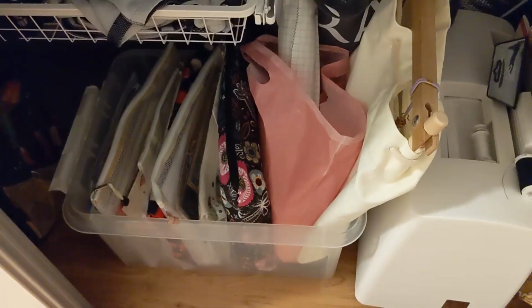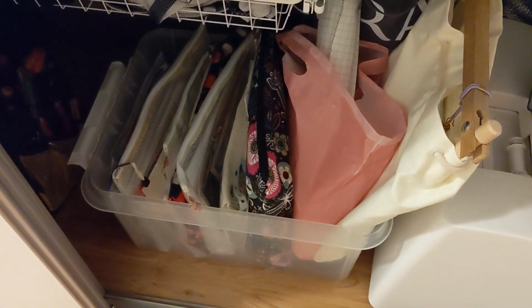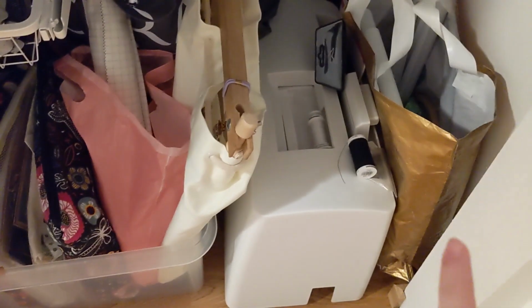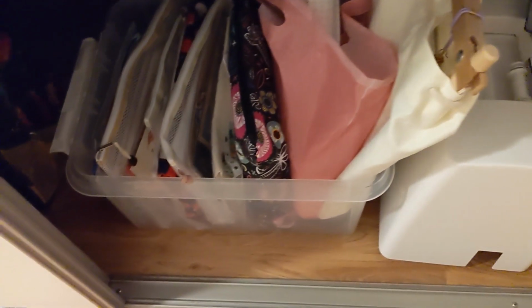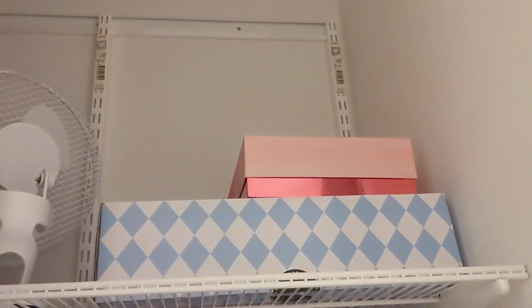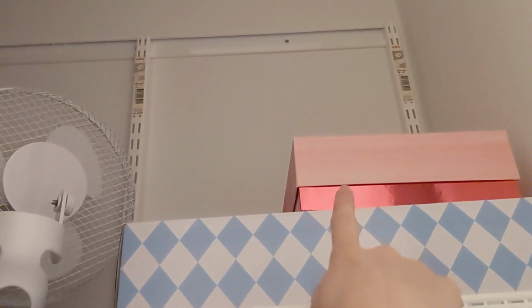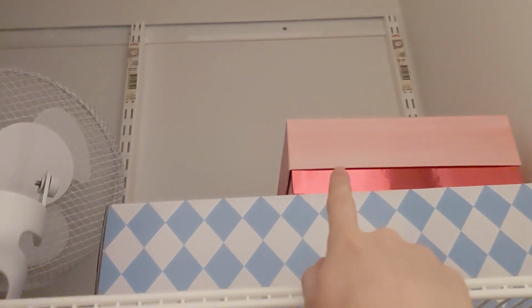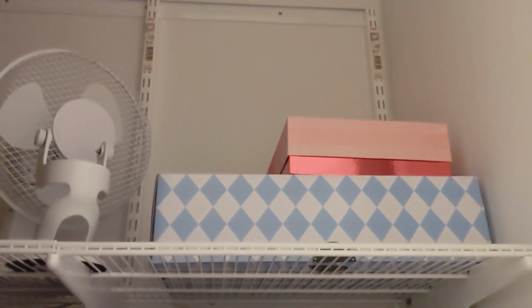Hi! So today I organised all of my WIPs, and they all fit into this plastic tub here in my wardrobe next to my sewing machine, and then this bag is full of my Q-snaps and frames and things. And up here I've put unused cross-stitch fabric and finishing materials like buttons or bells or cards or things like that. Ready to go.